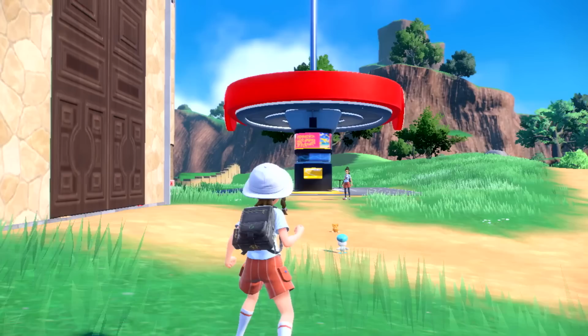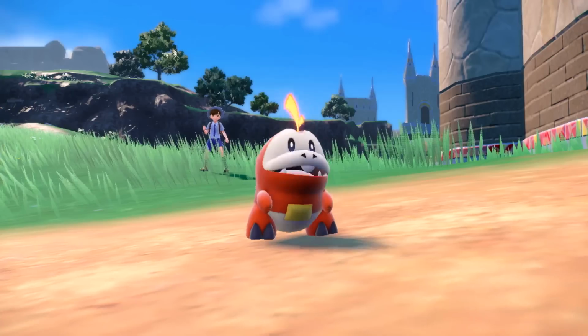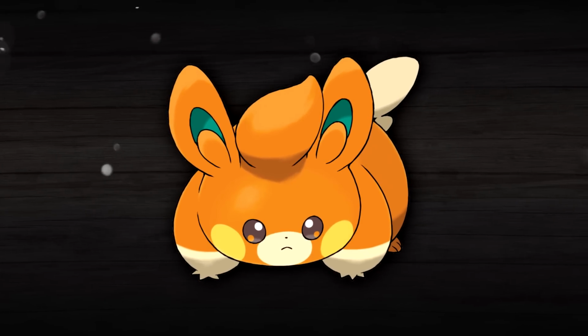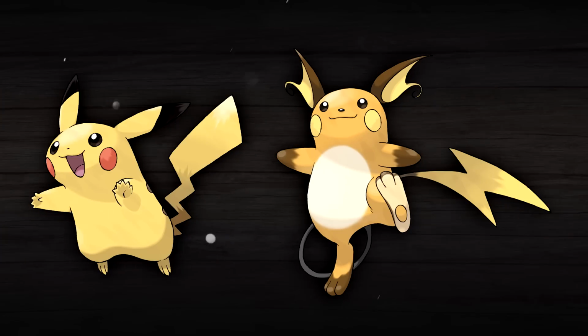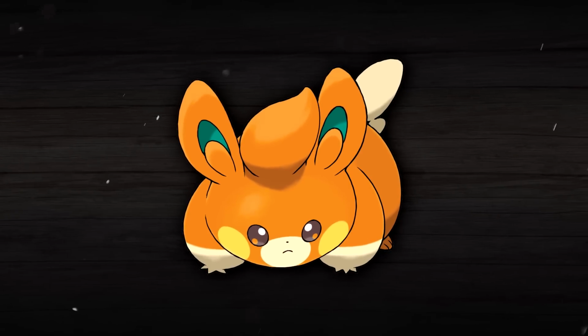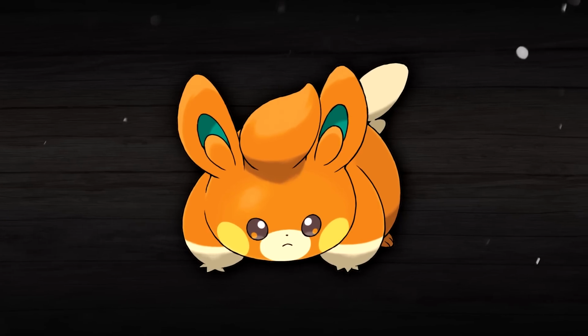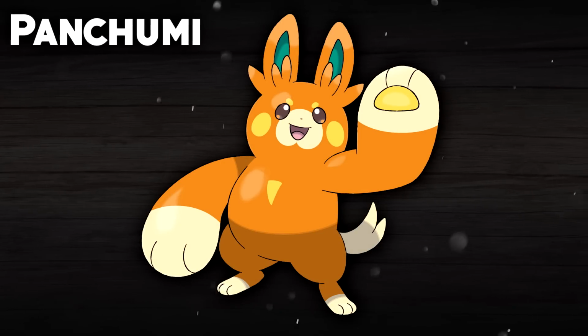And Pawmi is a bit of an interesting case in this situation, because as the Pikachu clone of this generation, it unfortunately is most likely not going to evolve, because Pikachu clones typically never do. Which is kind of unfortunate because Pikachu evolves, so why not the Pikachu clones? And with that said, and in the spirit of just having some fun, we are going to go ahead and give Pawmi an evolution anyway. And with that said, I would like you guys to meet Panchumi, the Paw Pokemon.